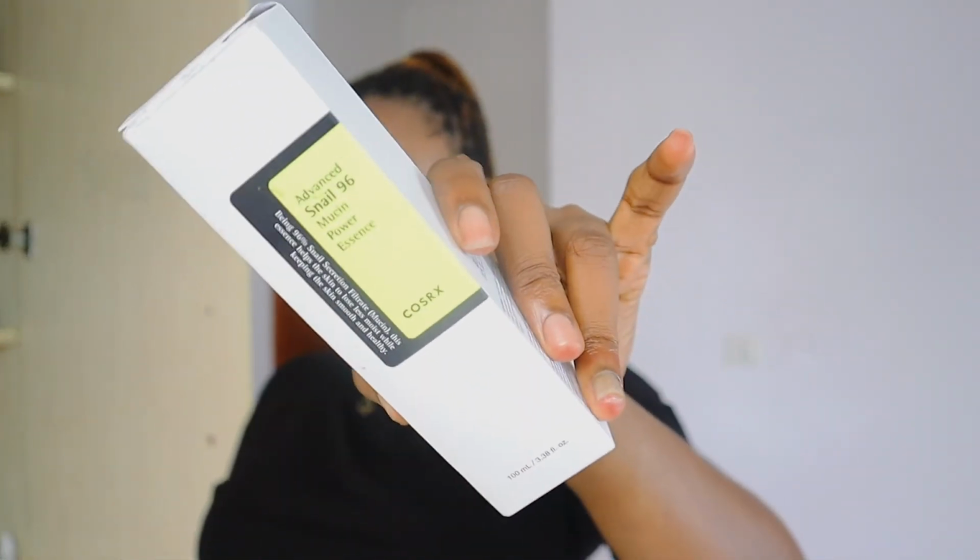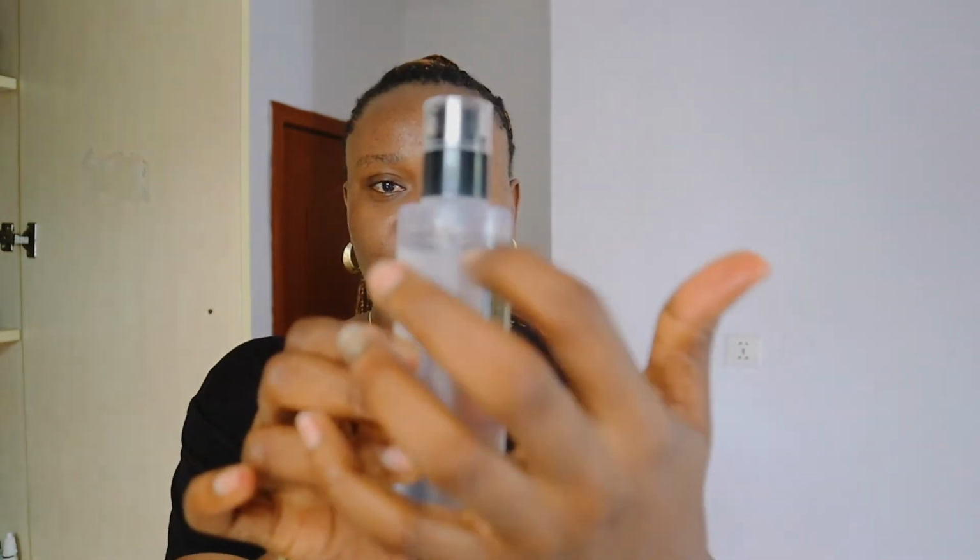Hi guys. Good morning. So today is day 7 of using the Advanced Snail 96 Mucin Power Essence from COSRX. And of course, because today is the final day, today is also the day you guys get to know my thoughts and feedback on the product. I'm not gonna come here and try to bullshit you guys. It's just been 7 days, or 6 days plus today, that I have been using the product. I've used quite an amount.